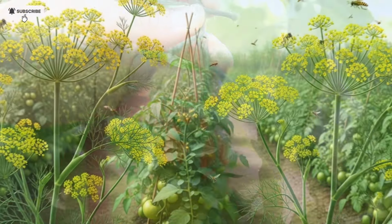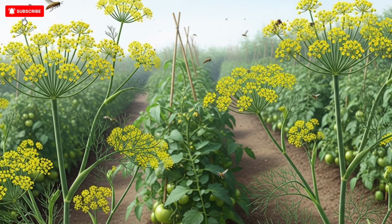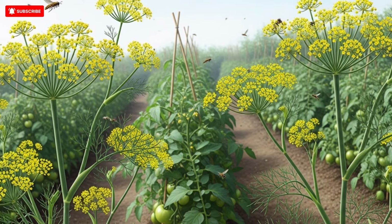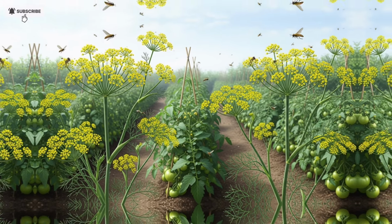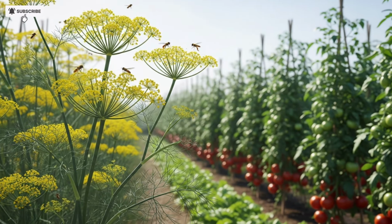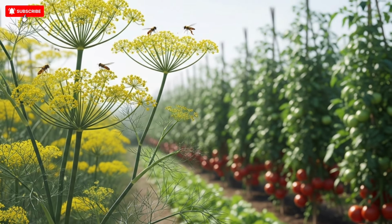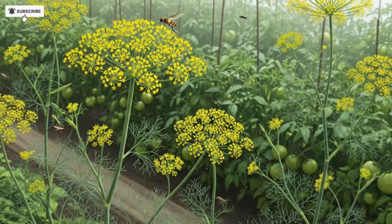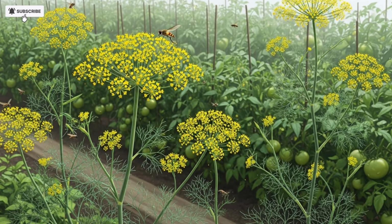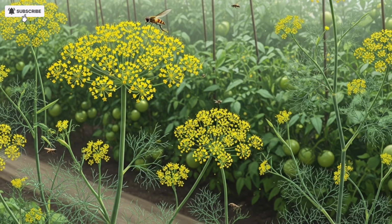First up, fennel. You may be more familiar with it as an herb you toss in a salad or sprinkle over roasted veggies, but fennel is also a powerhouse in your garden when it comes to attracting beneficial insects. It's like a magnet for hoverflies and parasitic wasps, two of the most effective natural predators of pests that can damage your tomatoes. Hoverflies love to feast on aphids, while parasitic wasps lay their eggs inside pests like caterpillars, killing them off before they even have a chance to harm your plants.